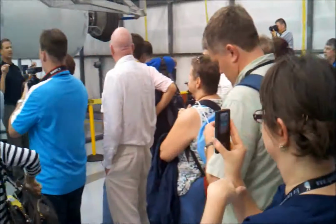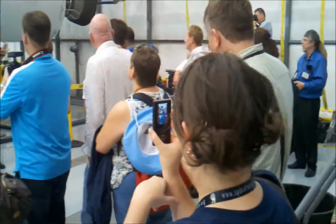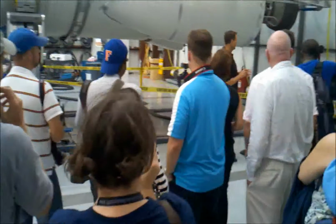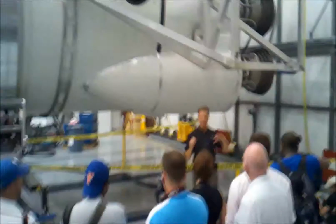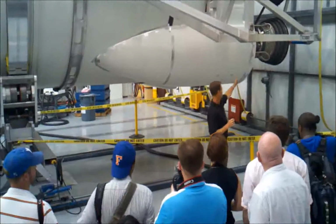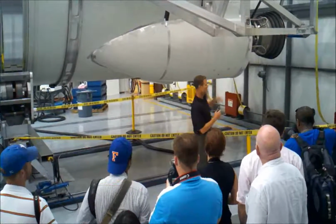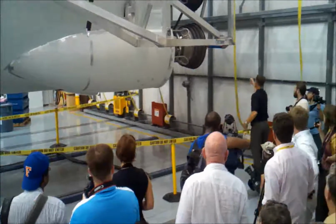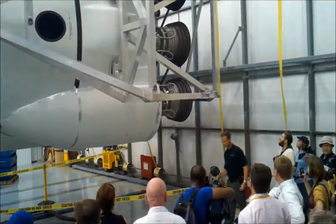Now, a couple ground rules here in the hangar. You kind of got it blocked off so I don't think you can get into a position where you get in trouble. For ITAR, the International Traffic in Arms Regulations, we can't take shots looking up the nozzle, so you can get side shots from here, but I don't need anybody reaching over and doing this. I can't look up that way.